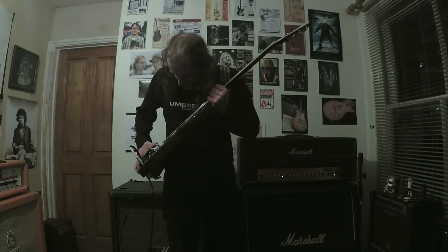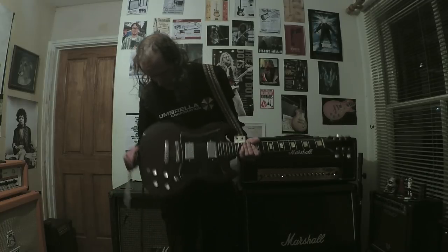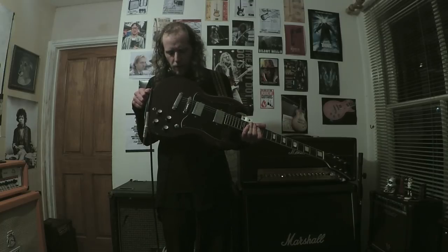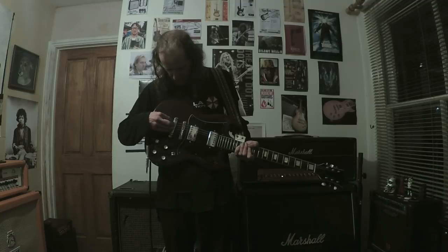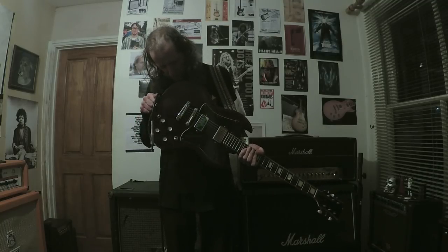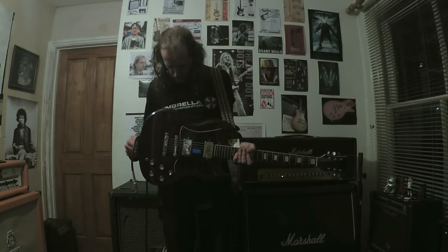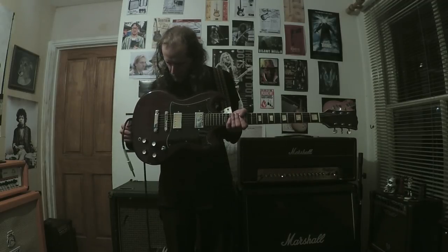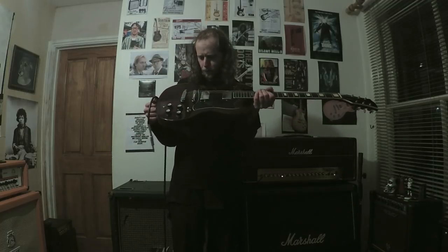I noticed that tailpiece is actually... I'll talk about that in a second. I'm doing my head in. The tailpiece doesn't actually fit in the back. It's kind of angling forward, so that's going to have to be looked at at some point, definitely. I'm not quite sure what's going on there. I mean, it's not an issue. It's not pulling out or anything. We'll have to keep an eye on that.